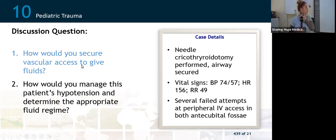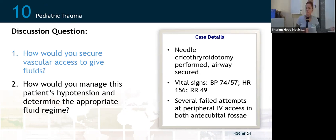How we're going to manage the hypotension and the fluid regimen of the patient.